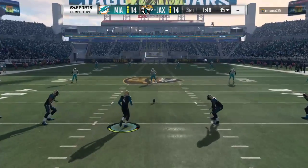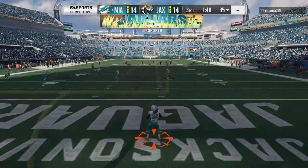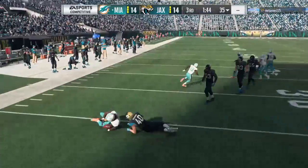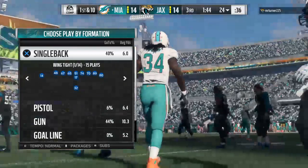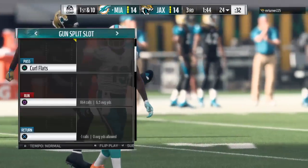Nothing separating these 2 teams on the scoreboard as the kick's away here. This is taken about 7 yards deep. And he'll be brought down at the 23, make it the 24-yard line. Now we take a glance at the offense as they work their way back out for their first possession of the 2nd half.